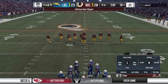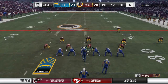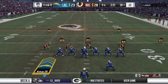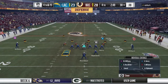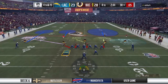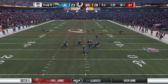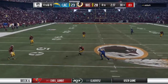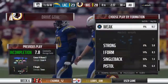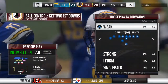One score down. Here we go. They're going to go for it here on 4th down. As expected, they're going for it to keep the drive alive. And no, it's incomplete. The 4th down play doesn't work for the Chargers. And the Redskins will take control of the football in great field position.